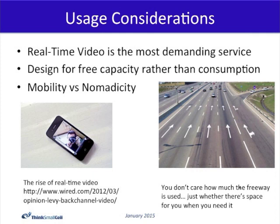Now, there are also some usage considerations within each of these environments, and perhaps the most important factor to consider is real-time video as the most demanding service, because it takes up by far the greatest percentage of data traffic today. So considering how many people will use real-time video, both for broadcast or personal on demand, is a very significant factor. And one of the articles that I'd point to is this Wired.com blog that discusses that particular topic.